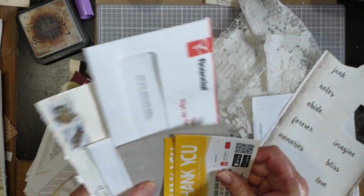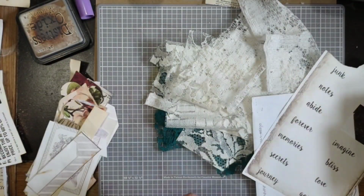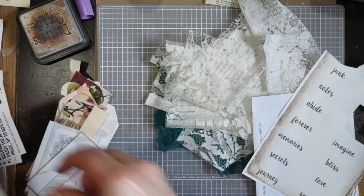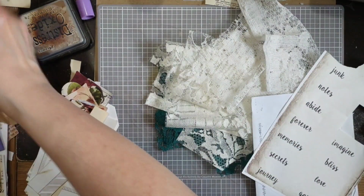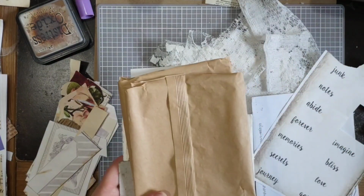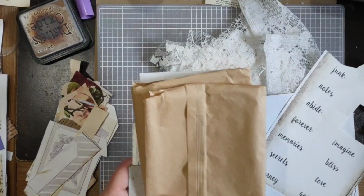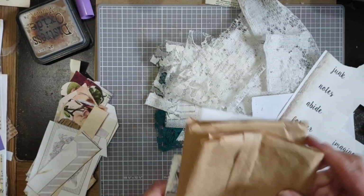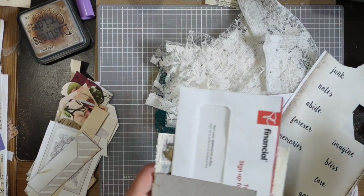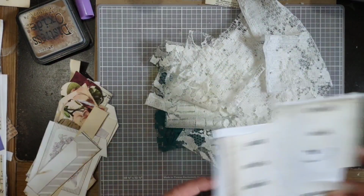So of course I have those, but I'm going to pull those out because I want to. And I have more cereal packages because I've been on this cereal kick for the shredded wheat. But they make such awesome pockets. So I have that. This is just some, I just have to fussy cut that out.